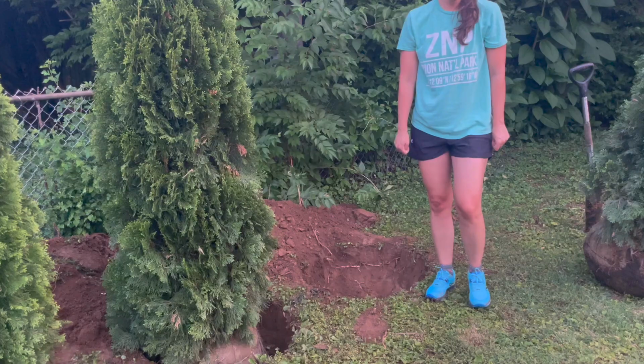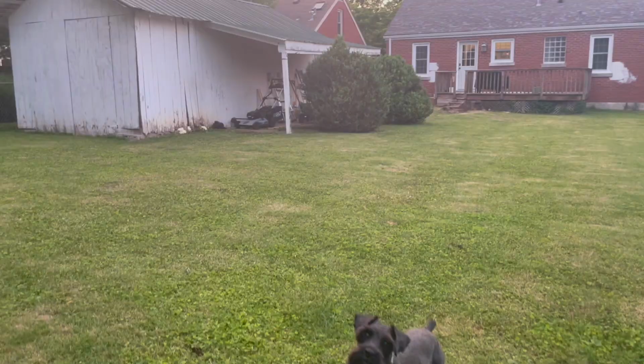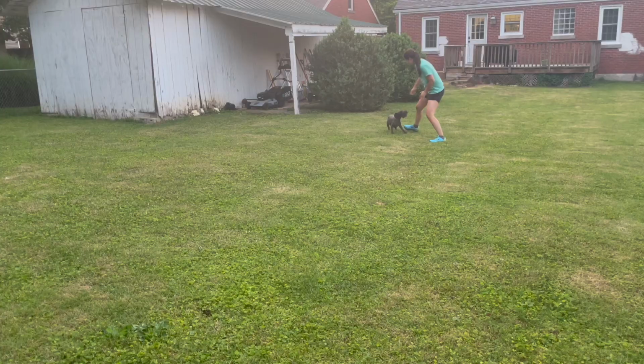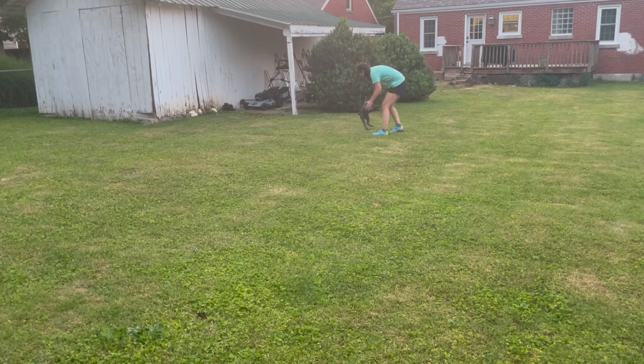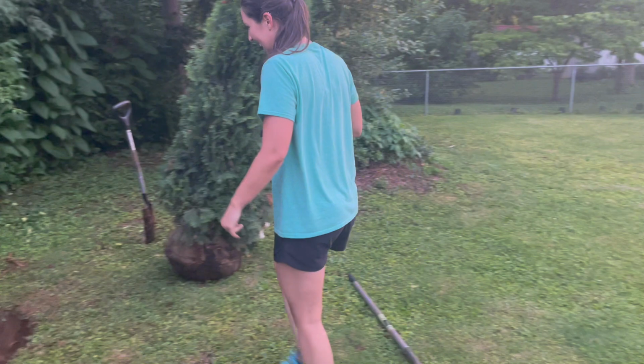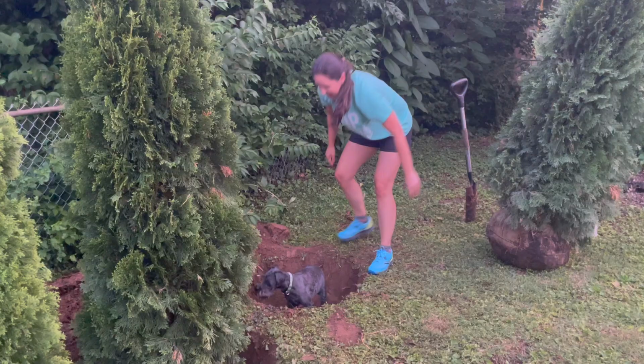Oh, and go in the hole. See if there's a chipmunk in there. Come here. Oh, I've got you. Is this mean? It's a little mean. He likes digging holes now. Check out this one. He's like, oh. Nope. No, you're not gonna bury me in that.